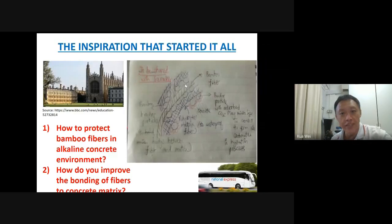But the problem that we face is that back then, we don't have bamboo fiber in the lab. So we changed our idea to make use of polypropylene and later on PVA fiber, but still retaining the concept of putting a coat of cement paste containing biochar particles on that, as a way to protect the fiber and as a way of connecting the fiber in a better way to the cementitious matrix.